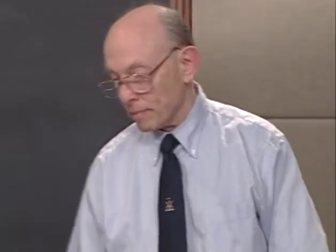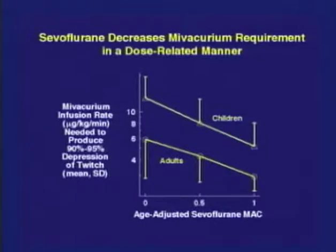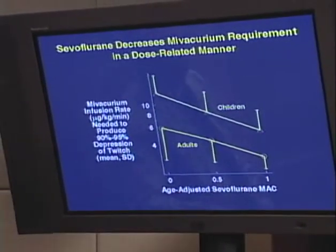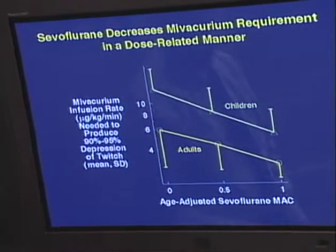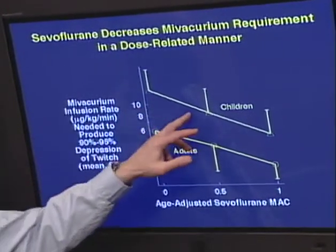Now, the effect of the potent agents, as you might anticipate from the previous slides that we've done, are related to anesthetic concentration. They're also related to the age of the patient. So we look at the age-adjusted MAC of sevoflurane and how it determines the infusion rate of Mivacurium that's required to achieve paralysis. We see that the higher the MAC multiple of sevoflurane, the lower the infusion rate that's required. And that's true in adults and it's true in children, but more is required in children.